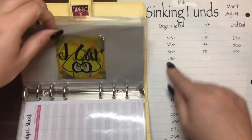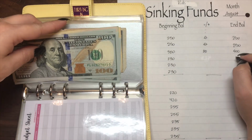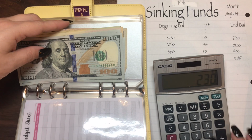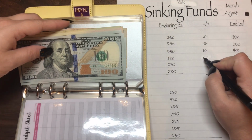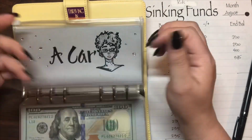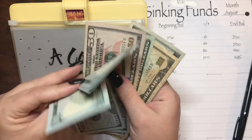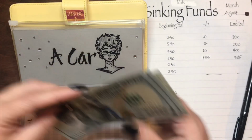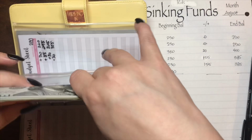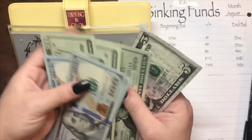For my son's car, he started at $230. He now has $100, $200, $300, $350, $370, $380, $385, which is a change of $155. That's pretty good. You can see where I put a lot of my money this month. For my daughter's car, she started at $230 and now has $100, $200, $300, $350, $370, $380, $385. Same amount changed. And it'll be the same with my youngest daughter. $100, $200, $300, $20, $40, $60, $80, $85.